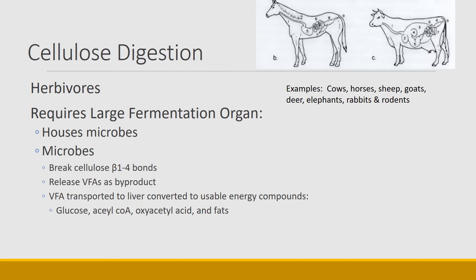And so they have to have that complex digestive system to house the microbes. And we've already talked a little bit about that, but the microbes are going to break those cellulose bonds, ferment that, and use it for their own bodies and their own production. And then their waste products, which are volatile fatty acids, can be used. They're energy rich, so they can be used by that herbivore. So they can convert it to things they can use.